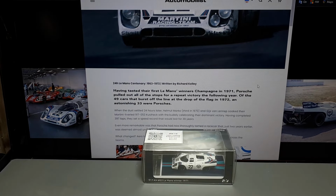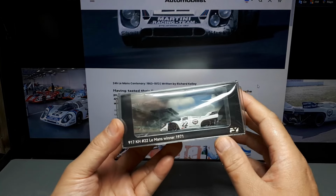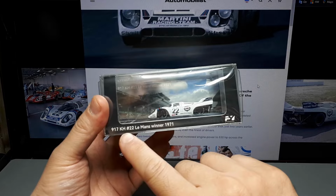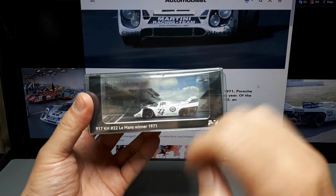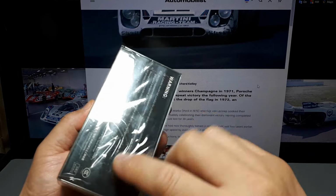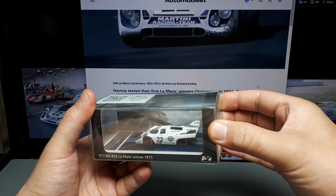Hello, race car fans. A long-awaited model has come out to the diecast realm. It is the Finclassically branded version of the 917 KH, the Le Mans winner of 1971. And it's weird, it doesn't actually say Finclassically. That's what it's listed as. I bought this one off AliExpress.